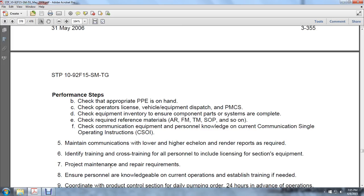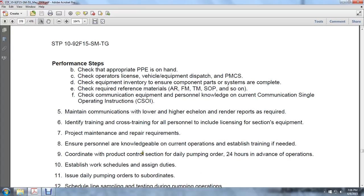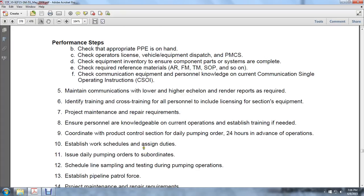5. Maintain communications with lower and higher echelons, rendering reports as required. 6. Identify cross-training for all personnel, to include licensing for the section equipment. 7. Project maintenance and repair requirements. 8. Ensure personnel have knowledge of current operations; establish training if needed. 9. Coordinate with the product control section on the daily pumping order 24 hours in advance of operation. 10. Establish work schedules and assigned duties.